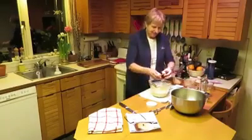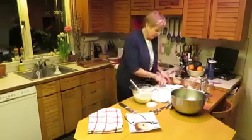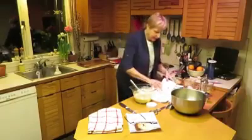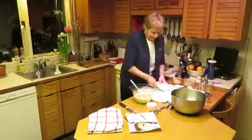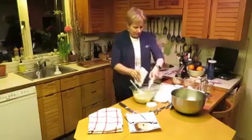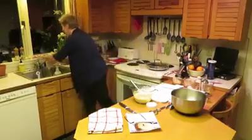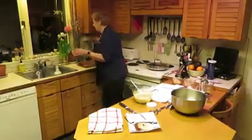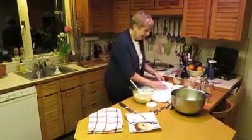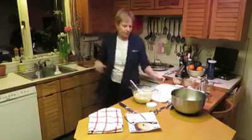Whoops. So the other way you can use your handy scraper is when you crack the egg and you miss. Pampered, not perfect. Pretend I did that on purpose, okay? I didn't. All right. I don't think I need these anymore, so I'm going to get rid of those as well.